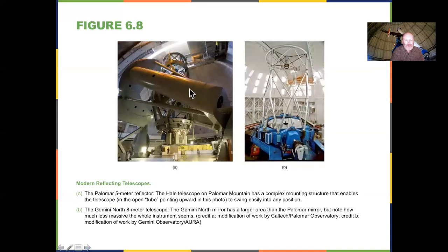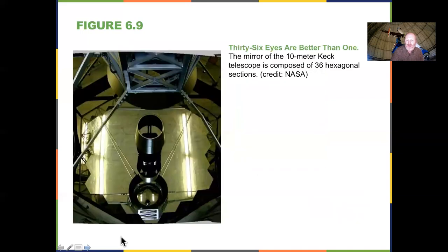Again, large. Here we have the main mirror in the center, and we have it inside a dome, and you can see the person way down at the bottom for size perspective. Here we can see also the Gemini 8-meter telescope. We have a huge mirror that's there. And notice that we don't need to have a complete tube in the middle, because once you have all the light shutting off, you don't really need to worry about it coming in quite so much.